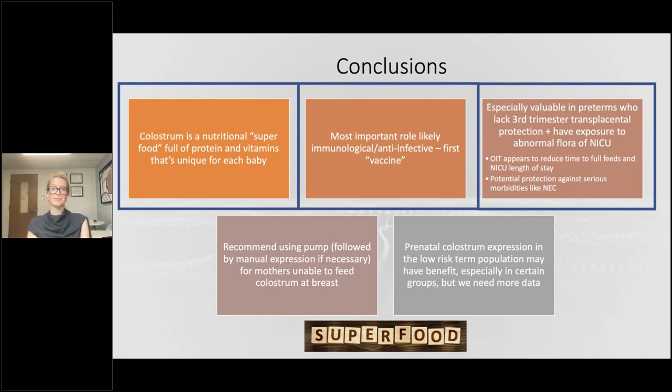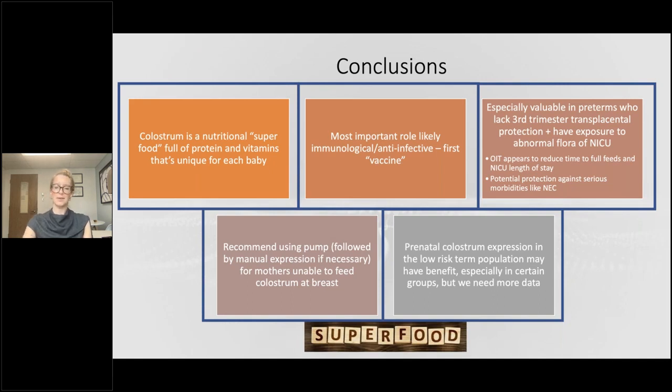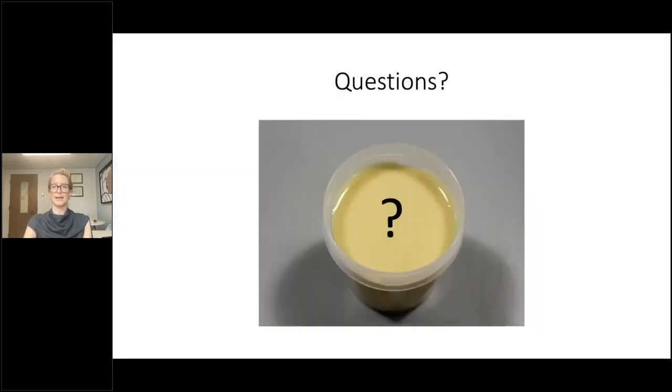OIT with fresh colostrum appears to reduce the time to full feeds and length of stay, which is important for families as well as for society. And it potentially can protect against serious morbidities like necrotizing enterocolitis. I really recommend using a pump followed by manual expression if needed for moms who are unable to feed colostrum at breast. And finally, prenatal colostrum expression in the low-risk term population may have benefit, especially in certain groups, but we really need more data. And I am happy to take any questions.